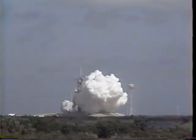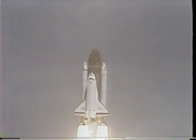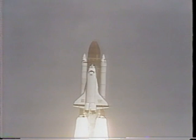Liftoff of Atlantis. A new orbiter joins the shuttle fleet, and it has cleared the tower. Program initiated. Crew confirms roll maneuver.